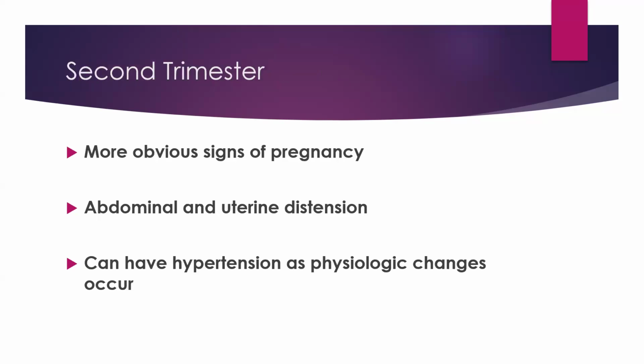After 13 weeks, she goes into the second trimester. Now it's pretty obvious that we have a pregnant mom. She starts to show a little bit more, the uterus starts to distend more, and she starts to actually have a showing of her belly. That's the biggest sign that we see. A lot of patients at this point, that's where the hyperemesis and the morning sickness stops, and mom gets really happy, right? This is where we start getting baby showers and start to plan stuff. It's just a really fun time for mom.